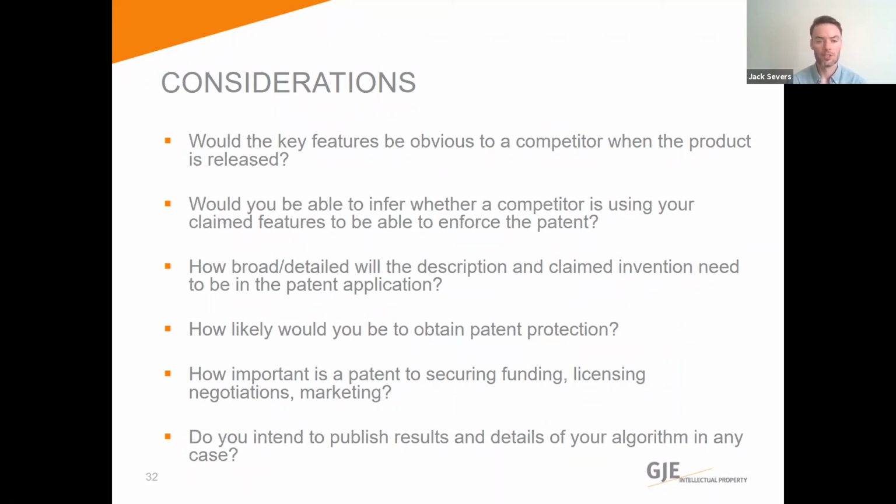Another important issue is how important do you think a patent is to secure funding or to support licensing negotiations or to support your marketing efforts? So you need to come up with how much value you think those kind of issues are in filing for a patent.